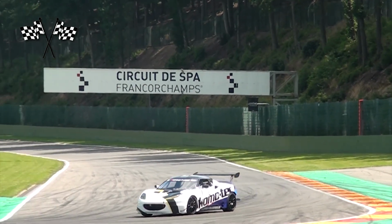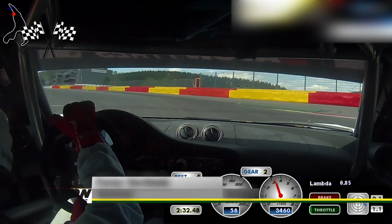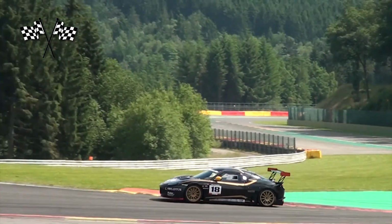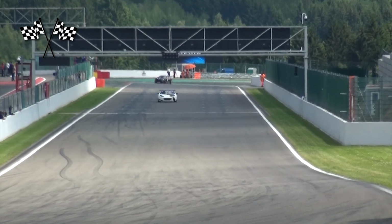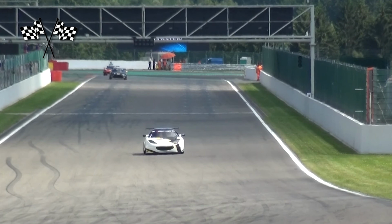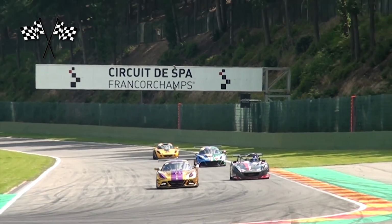Textbook stuff from Ben Spaller. Here is Peter Verlinde on his debut in Lotus Cup Europe, will take a fine second position despite having had the visit through the pits. Steve Williams on his return will complete the podium, so a great result from Steve Williams. Thierry Verheest in the background will come through to take 4th place. It's a great opening race.